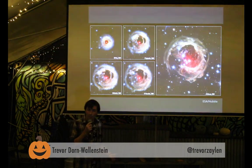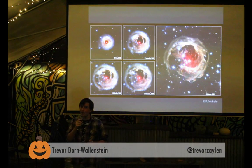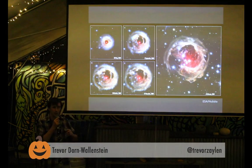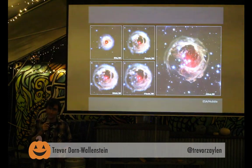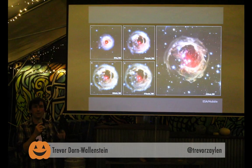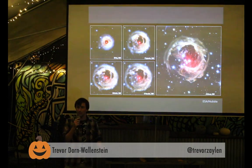But here's the thing, we know how far away V838 Mon is, roughly, and we can see how fast this expanding shell of stuff looks like it's expanding. And so you can figure out from the distance and how fast it looks like it's going, how fast it's actually going, and it's moving at about the speed of light.